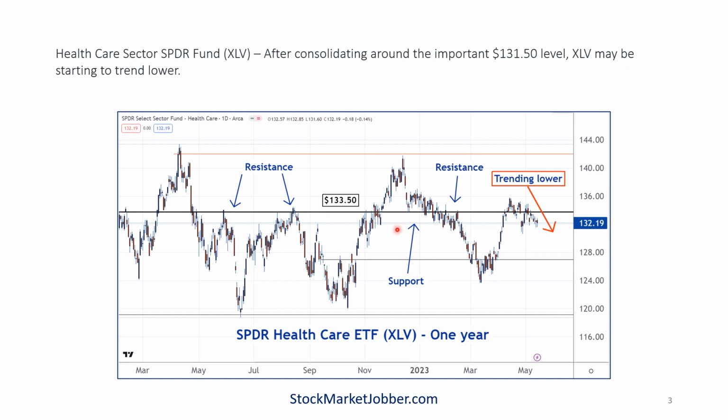Remember, there's 11 sectors. Tech is the biggest. Healthcare is the second biggest. Resistance stayed resistance. Support stayed support. This chart teaches a lot of lessons. And the resistance became support. I'm sorry, support became resistance. We kind of toyed with this level, and now we're kind of trending lower here.